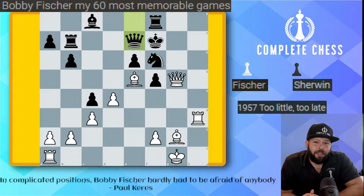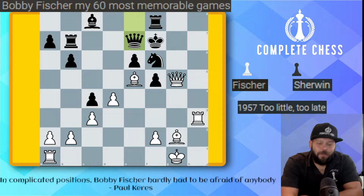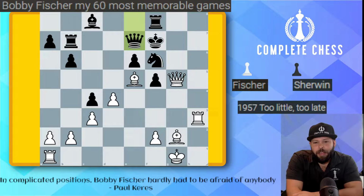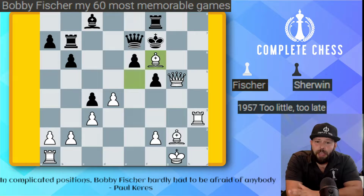What do you play here? The computer's giving another line here too, but I like the human way of playing here because, well, I'm a human. White to move and win here. What do you play? Well, for those of you who didn't push pause, let's go ahead and go through it. We are going to go ahead and play bishop takes on f6. A forced move here. Remember, always look for checks, captures, and threats.